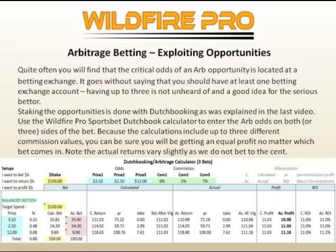Quite often you'll find that the critical odds of an arb opportunity is located at a betting exchange. It goes without saying that you should have at least one betting exchange account. Having up to 3 is not unheard of and a good idea for the serious bettor.